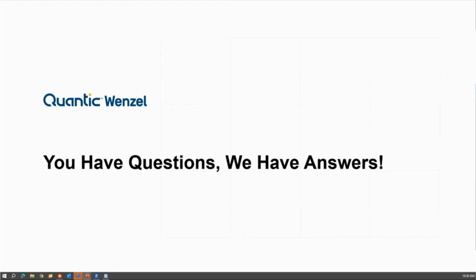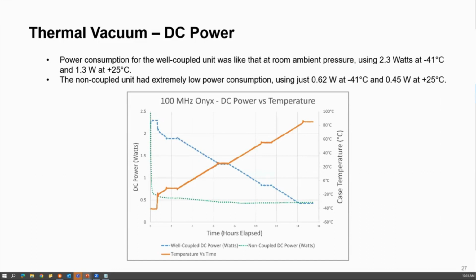Okay, so another anonymous attendee. For the uncoupled tests, was your DC power consumption constant and relatively low through the thermal transition? Is this due to the oven going to its lowest settings since the internals are hot and uncoupled? Yes, that is fairly accurate.